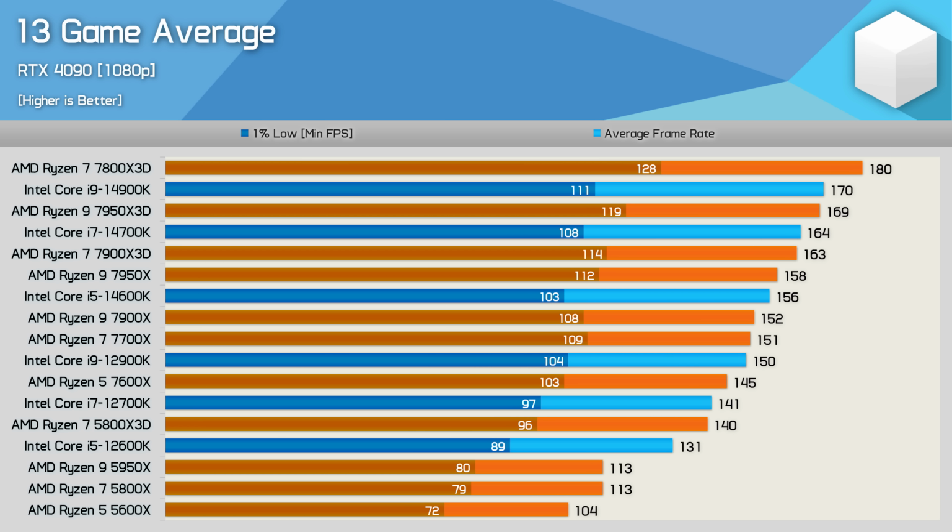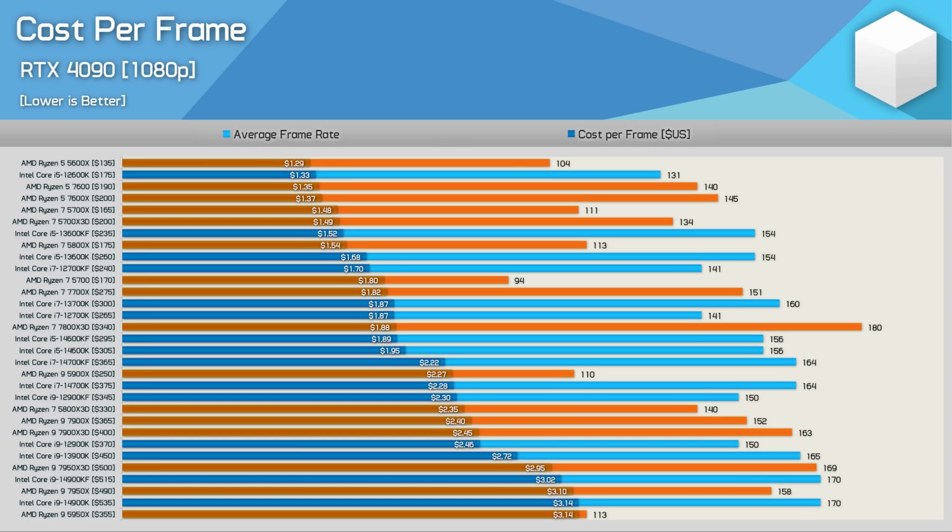Okay, so let's add in all the relevant CPUs currently on the market for a cost per frame comparison. Please note though that I haven't added the Ryzen 8000 series, as I don't believe those APUs make sense when paired with a discrete graphics card, and the AMD non-X parts that haven't been included have been omitted as the current pricing makes no sense, and the same applies to certain KF series Intel processors and even some non-K models.